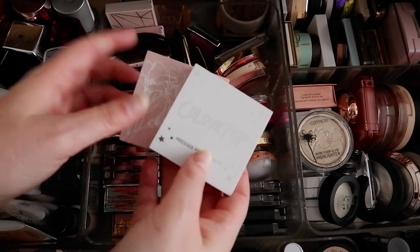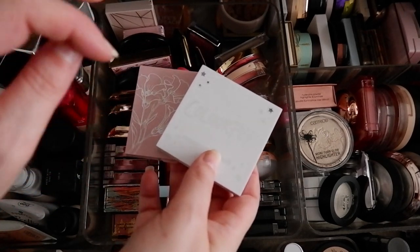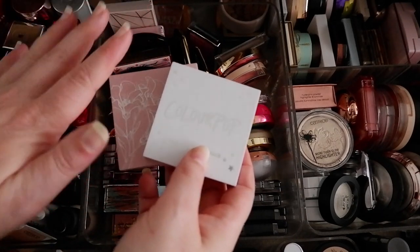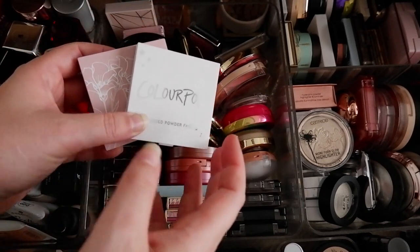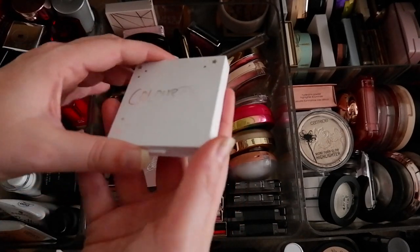And then I have two ColourPop blushes, and I've only tried these two, and both are not my favorite. I'm hoping that the third one, three times the charm, is going to be my favorite ColourPop blush. I just find that ColourPop's shade descriptions, and then when I get it home, it doesn't always translate. So the first one I got is Parakeet.